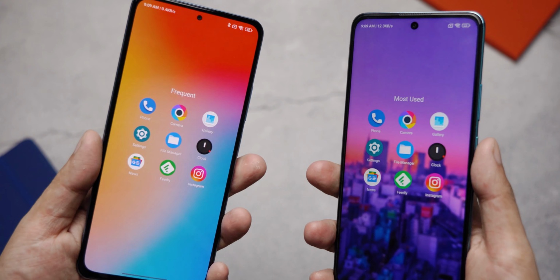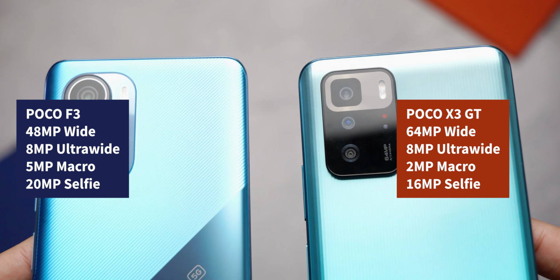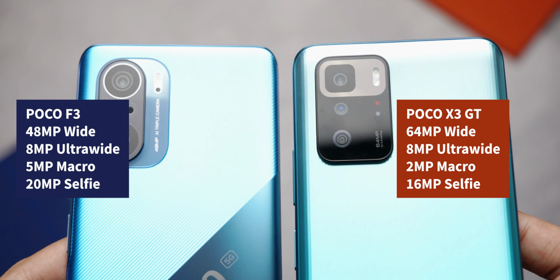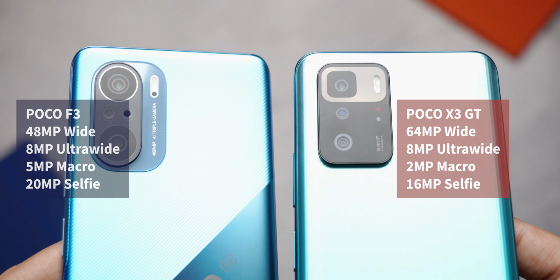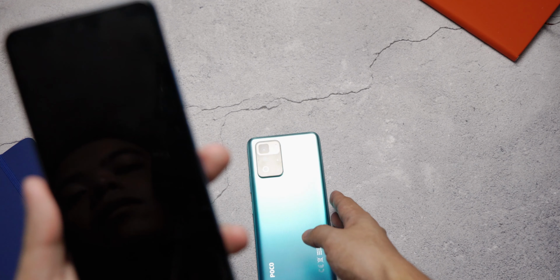And finally, the cameras. Both phones are using three sensors in the back: main, ultrawide, and macro. On paper, the X3 GT looks better, but with selfies, the F3 is using a larger sensor than the X3 GT. Before we get into the samples, there are features that you need to know that are only available on the F3.